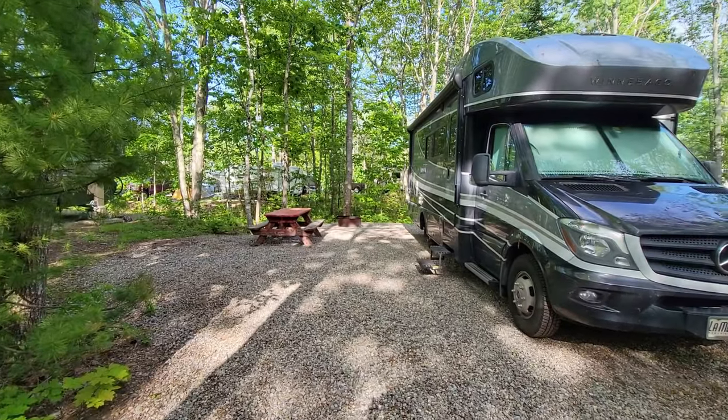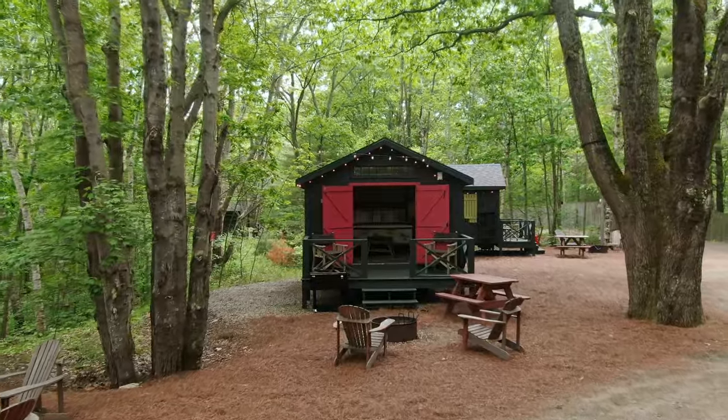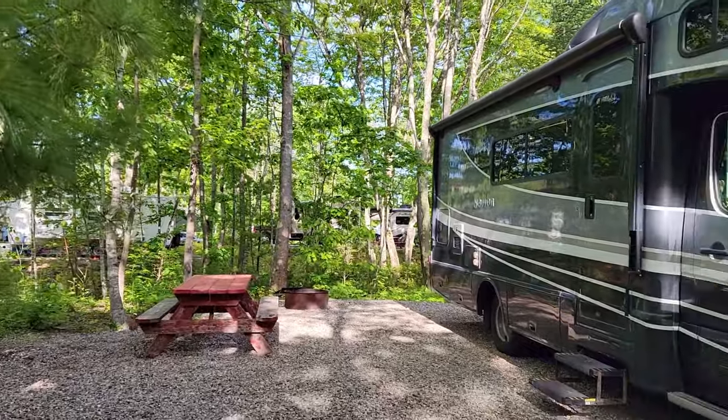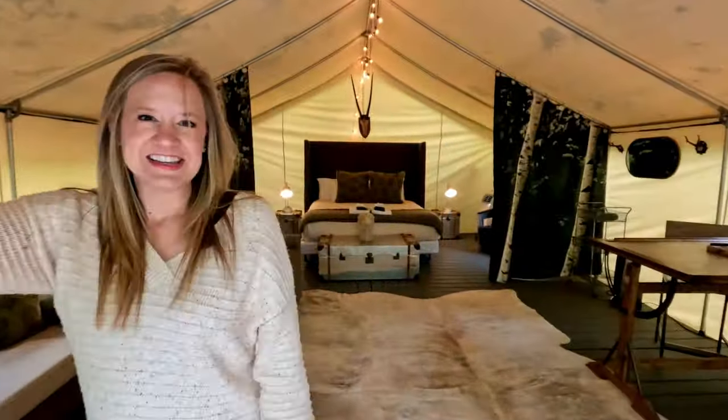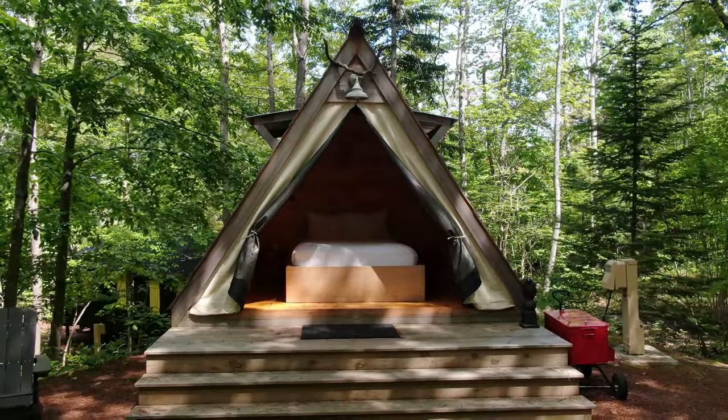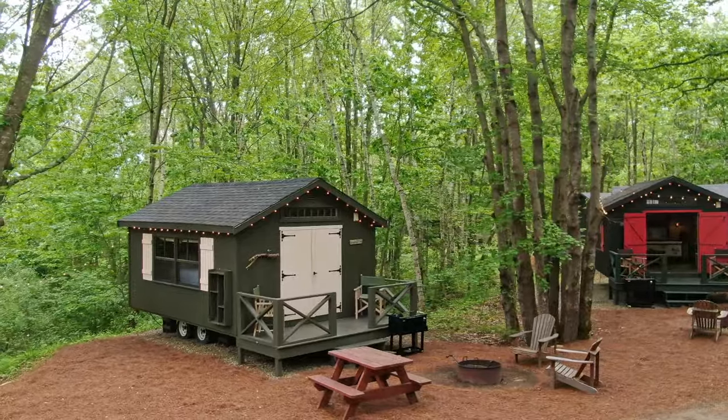If you're looking for fantastic camping in the area, be sure to check out Sandy Pines Campground. You'll find beautiful amenities, large wooded RV sites, and incredibly decorated glamping tents, cabins, and unique retreats. They were voted the best place to go glamping in New England by Travel and Leisure magazine for a reason.